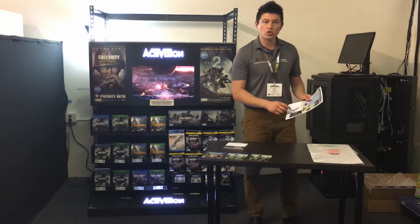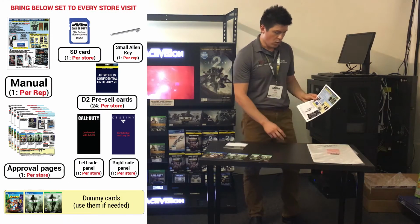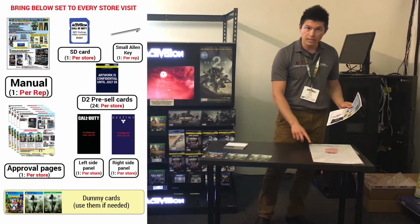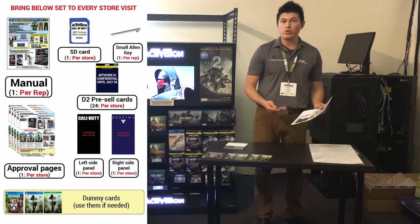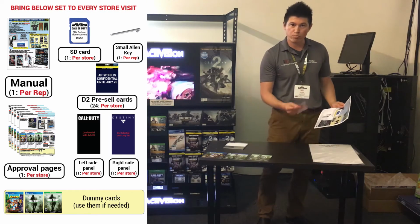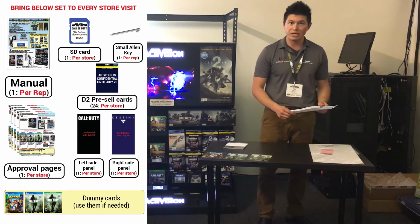For each store visit, we outline here the required materials. We have the left and the right side panel for this display. We have an SD card and an Allen key. This is slightly different. Before, we shipped you a USB stick to update the media player, but this time around we're replacing all SD cards with a brand new SD card. So you'll be simply doing an SD card replacement.